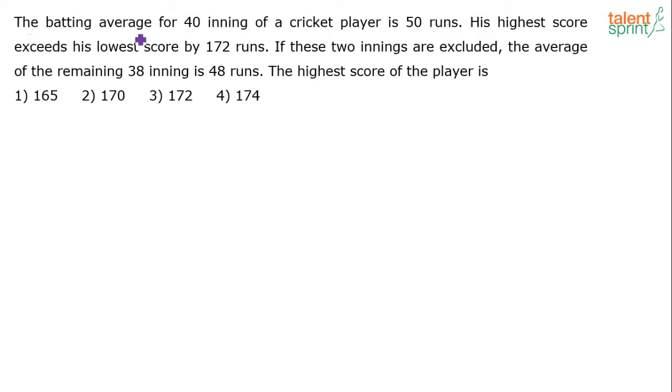The batting average for 40 innings of a cricket player is 50 runs. His highest score exceeds his lowest score by 172 runs. If these two innings are excluded, the average of the remaining 38 innings is 48 runs. What is the highest score of the player?